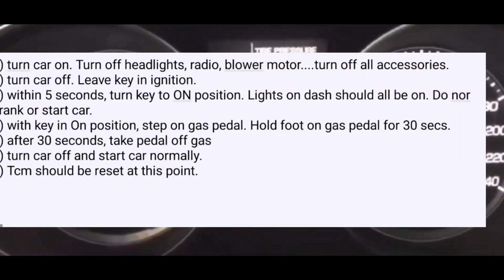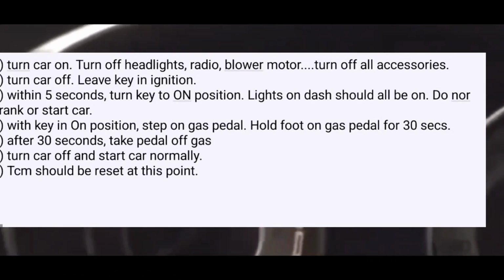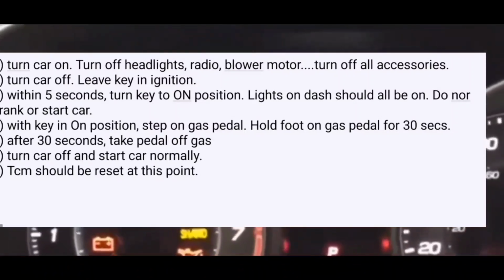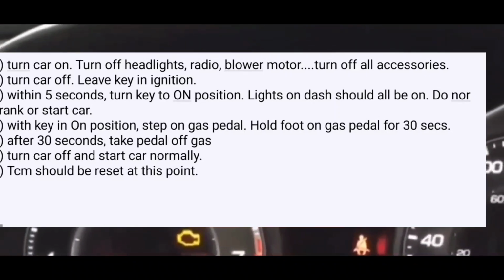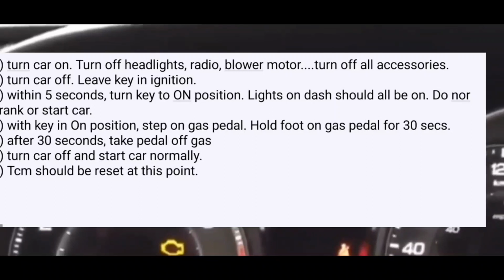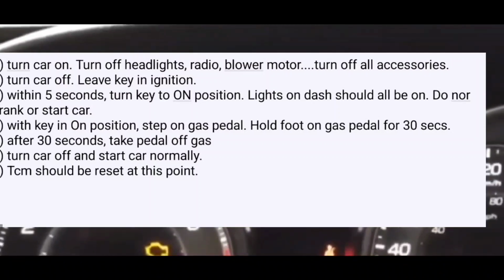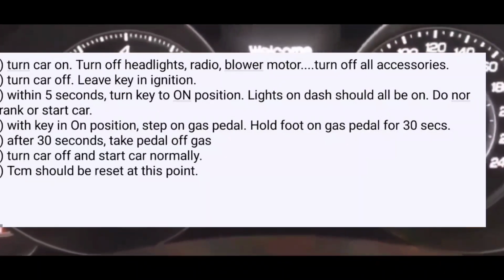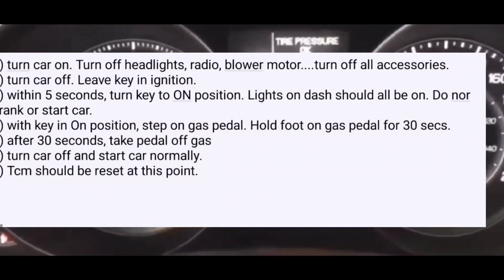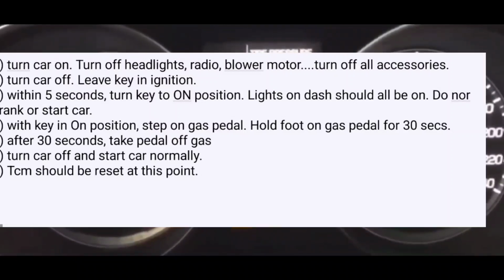So basically, again, you want to turn it off. Within 5 seconds of turning it off, you're going to turn it to the on position. The on position is where all the lights are on, but it's not starting. You're not going to start your vehicle. After that, you're going to press the gas pedal, the accelerator, for 30 seconds, and you're going to count down 30 seconds: 1 1000, 2 1000, 3 1000, up to 30 seconds. After 30 seconds, you're going to turn the car off, and then restart your car afterwards.